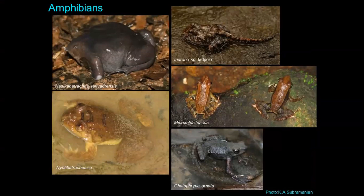Unlike birds or reptiles, the Palakkad Gap is relatively dry. You have a very hot summer and a monsoon, but it is relatively hot and dry, and you have a long windy period also. So several species are found on either side of the Palakkad Gap, but in the gap as such, they are not found.